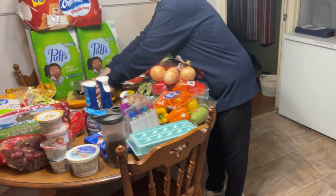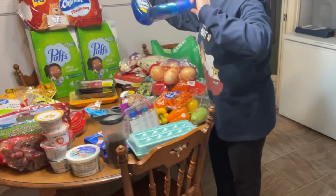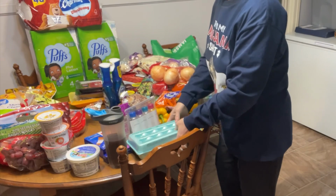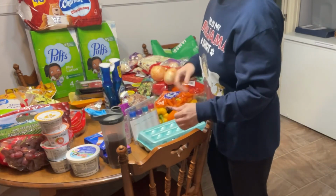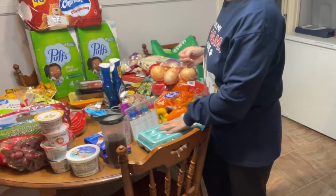So those were the yellow stickers that I had. I got 2 of these Dawn Power Washes. I got one in fresh scent and one in lemon scent. I don't know what I have and what I needed, or what I'm going to like, so I got a variety. I got an 18-pack of eggs. Since I don't make my casserole and I do 2 eggs per day, I use less eggs.